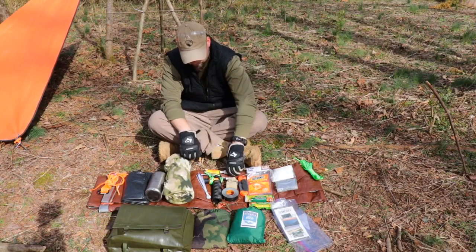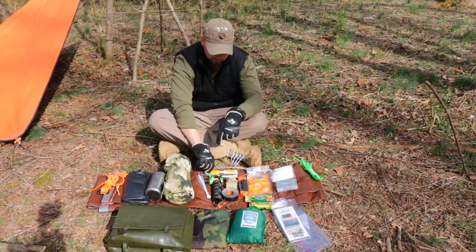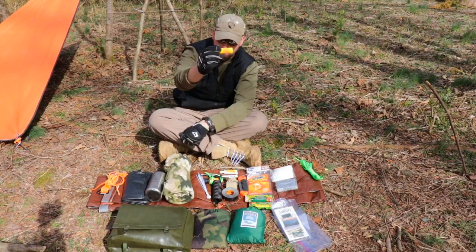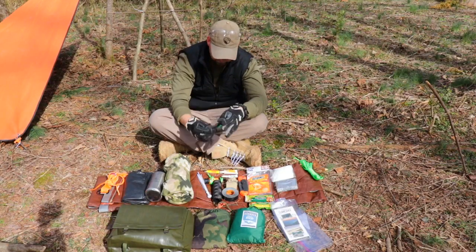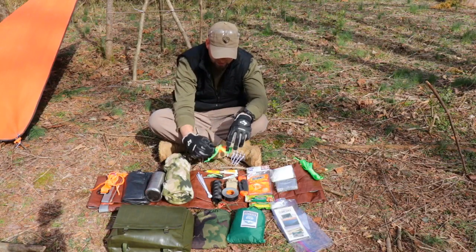What else? Of course, we've added our triple antibiotic ointment, our super glue. Replaced the lighter with a quality lighter. This is a Bic, and I've added a little bit of extra tape just to make it that much more visible. I do have a ferro rod in here. I've added a high visibility lanyard. 5-in-1 multi-tool, guys. I'm starting to like this.